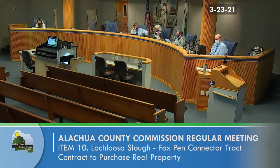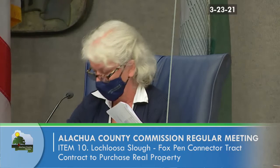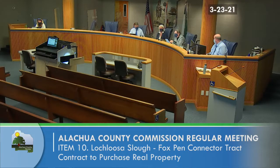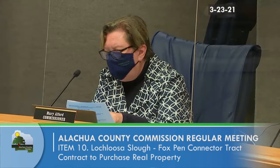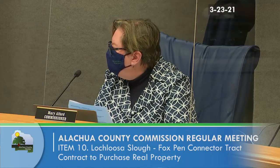This is an amazing thing that we've got going here for a lot of different reasons. But I would move staff's recommendation on the purchase of the Lochloosa Slough without question. I'll second that, although I did want to notice that Mr. Howder didn't mention number 5, which is authorize staff to use Wild Spaces Public Places funding in his statement, so I just want to make sure that's included in the motion.